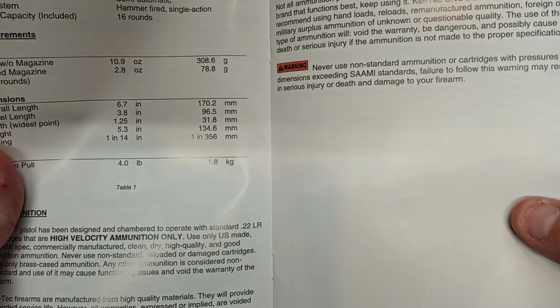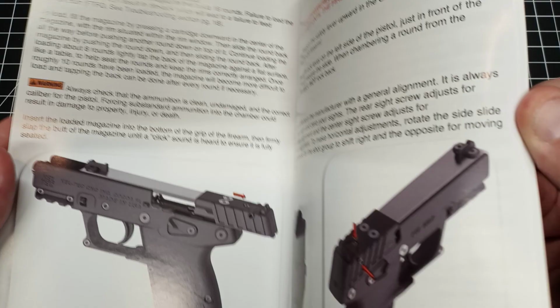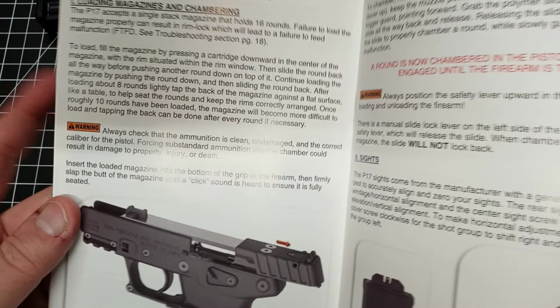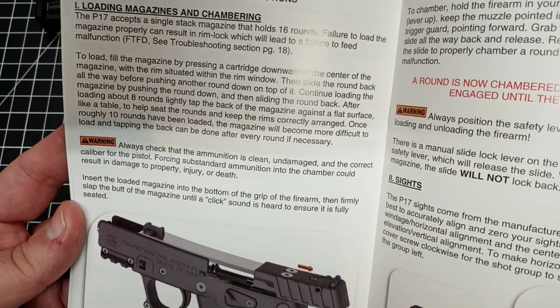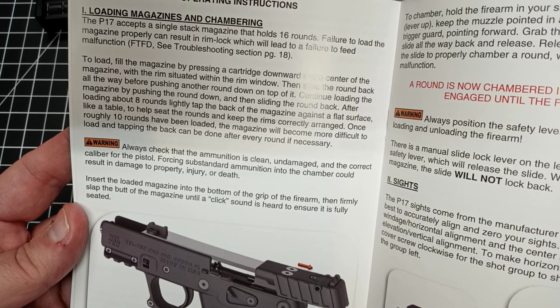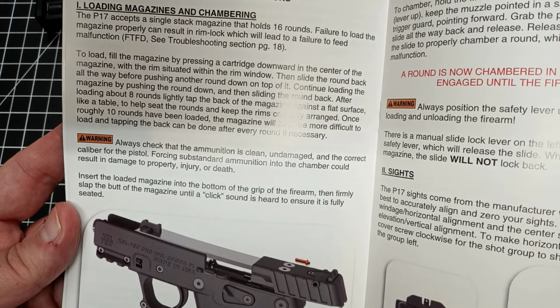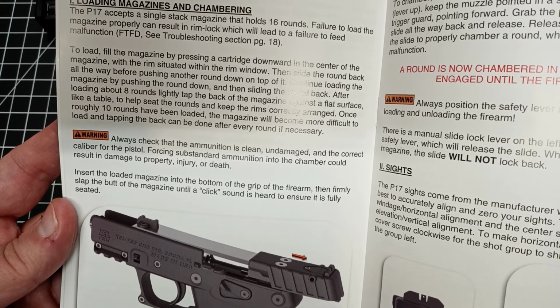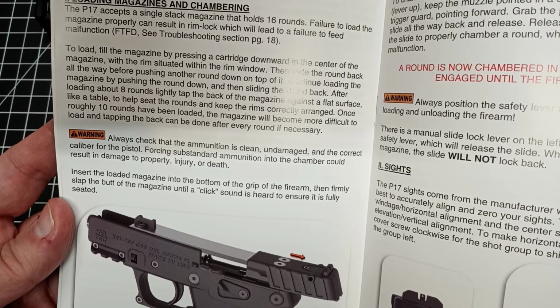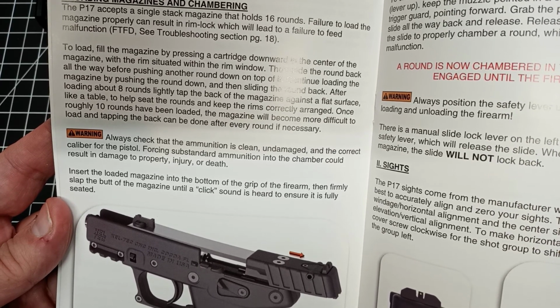And then it talks a little bit about loading, and I started flashing back to the PMR 30 when it says to load, fill the magazine by pressing a cartridge down in the center of the magazine. Okay, with the rim situated within the rim window. Alrighty. Then slide the round back all the way before pushing another round on top of it. Continue loading the magazine by pushing the round down, then sliding the round back.